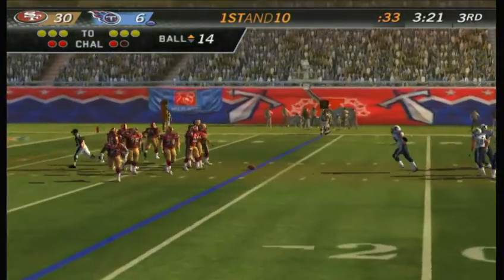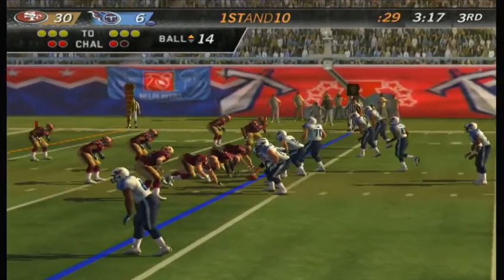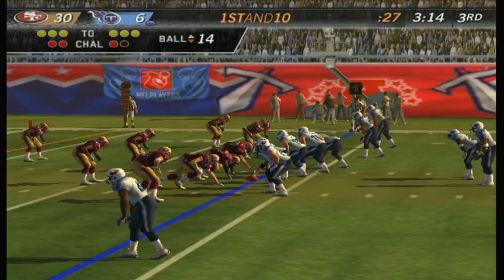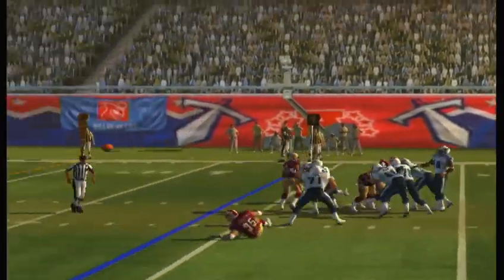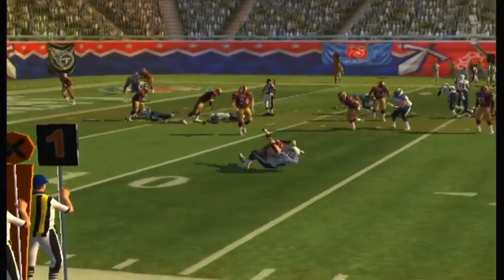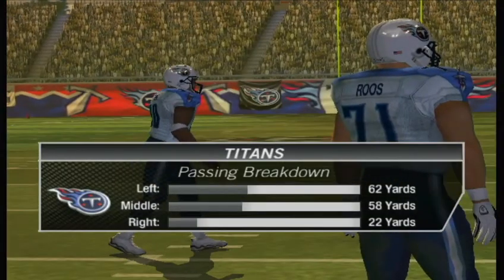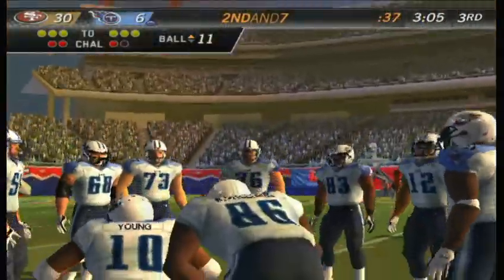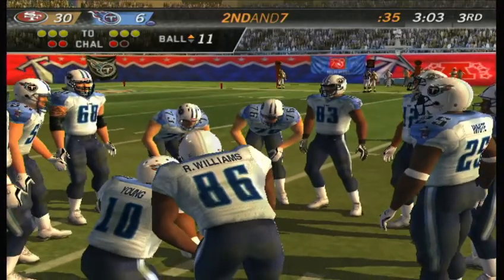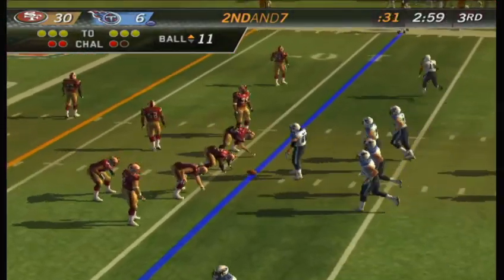First and 10. Ball on the 14-yard line. They weren't able to get into the red zone once in the first half, but here they are in the third, inside the 20. Harris is there for the tackle at the 11. Williams didn't have much room to do anything with that one. Yeah, they had the coverage, and they made the sure play instead of trying something fancy, like going for the pick. They're 11 yards away from the end zone.